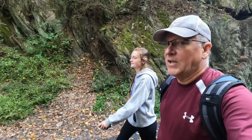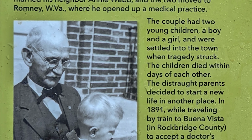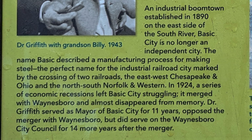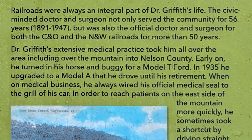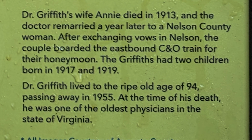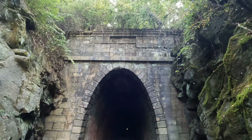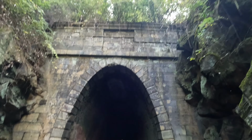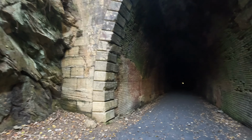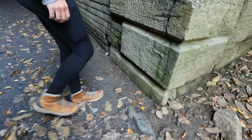Dr. Robert Sumner Griffith. We were debating if the tunnel on this side is smaller, the entrance, than the other side. Look how fancy the top of it is. It's not like just plain. It has an edge work on it. All right, here, walk from side to side. Count your paces. Okay, we'll have to try that on the other end.